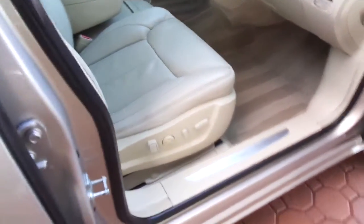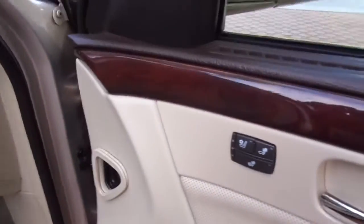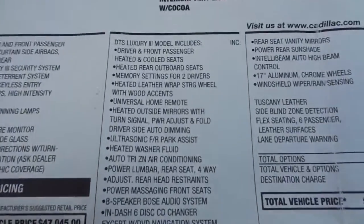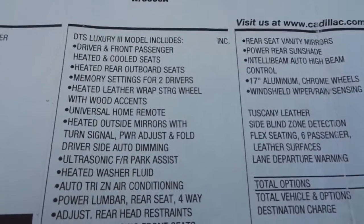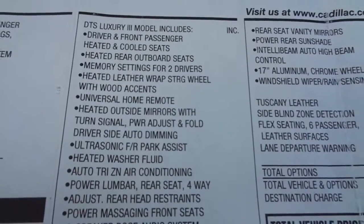The floor, the carpet, every molding, everything on it is just as nice as you could ever get it. There's not an imperfection on it anywhere. It's just perfect. I'm going to read a little bit, and I'm going to put you some pictures, but it's got the Luxury 3 package, and with that you get tons of stuff. You get the driver's and passenger's heated and cooled seats, heated rear seats, memory settings for two drivers. You even have heated steering wheel.